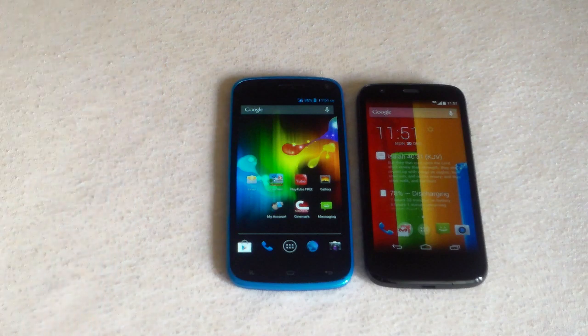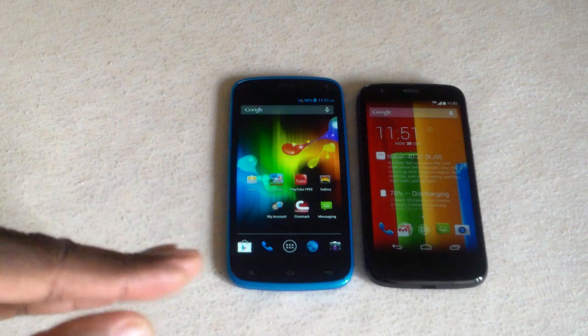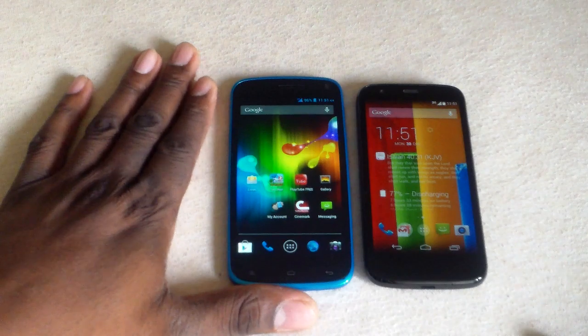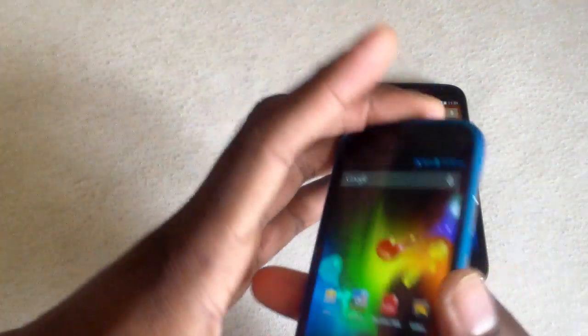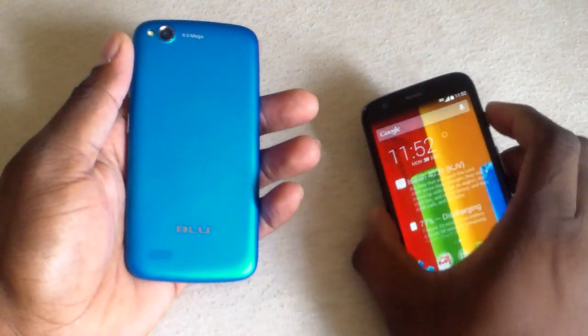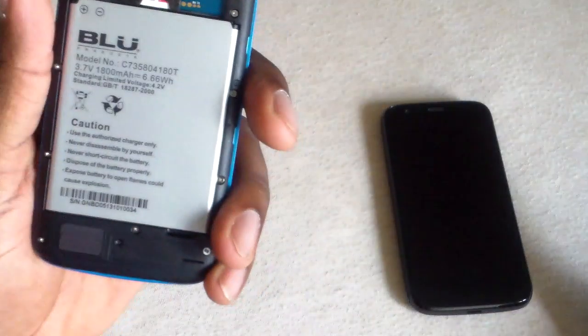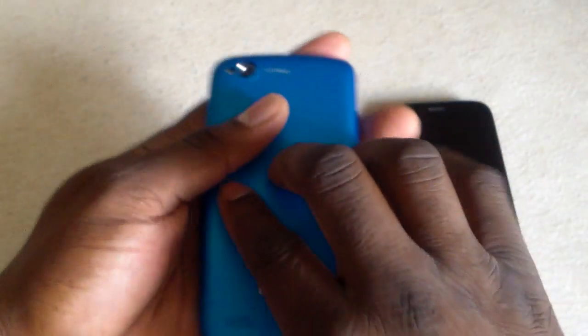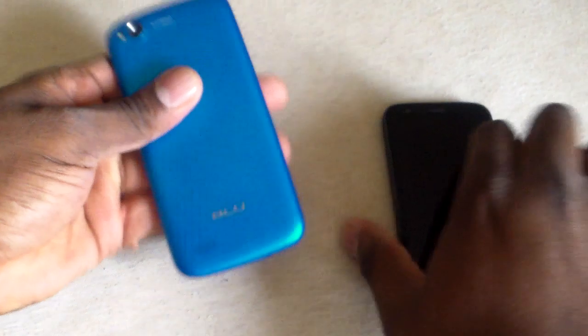So moving on to the last thing I want to cover. I've already covered the software. This is running 4.4. This is on 4.2. Battery. Here's where the Moto G outperforms the Life Play by a long shot. This has a removable battery in it. Oh, that's Google. Google is starting up on the Moto G, sorry. This has a removable battery, and I believe it's an 1800. Yeah, 1800. And this has a 2070.